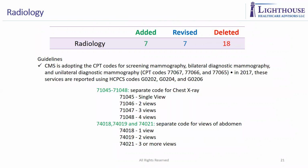Now, when they say a different view, they're not taking the same view twice. So they're not going to do an AP twice. They're going to do an AP and a lateral and a PA. That would be 2 views. So you want to make sure you have documentation of each view that was done and each view that was reviewed by the physician. So when your radiologist is going to report 3 views, you have to make sure that they document something on each view, whether they're saying normal, not normal, but you want to make sure that they document something on it.